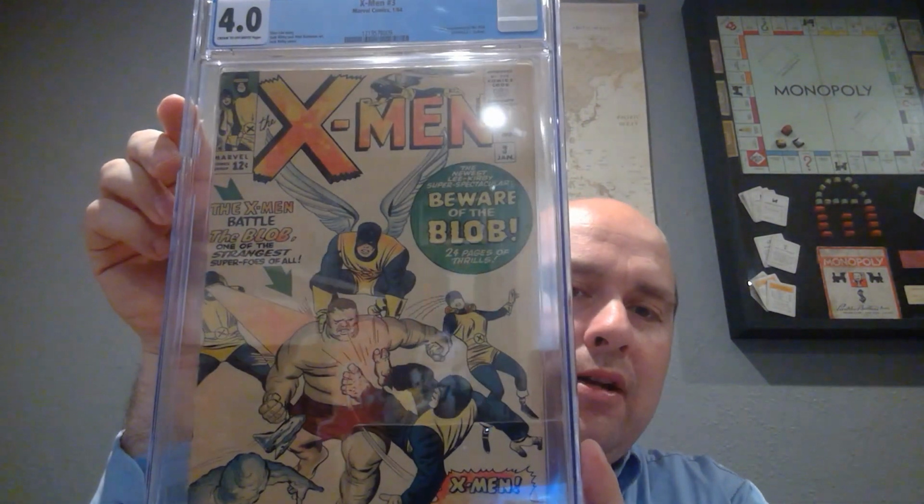X-Men #3. This is the first Blob, and it's a 4.0. I've seen some lower grades actually present better than this. There's a lot of fading that goes on with this particular logo.